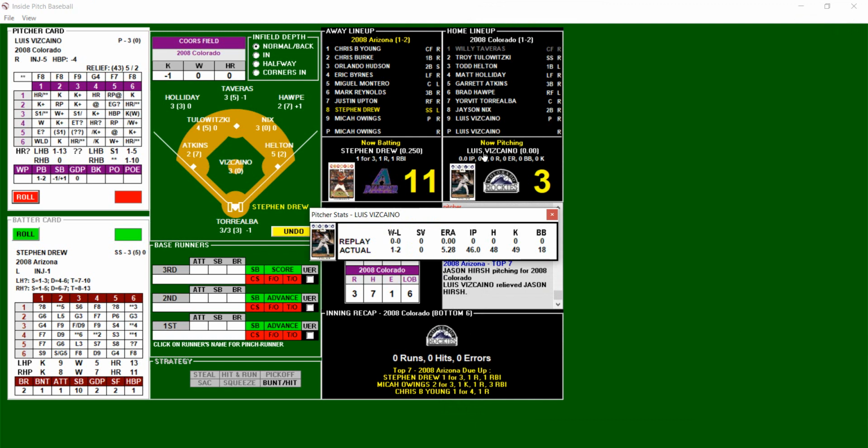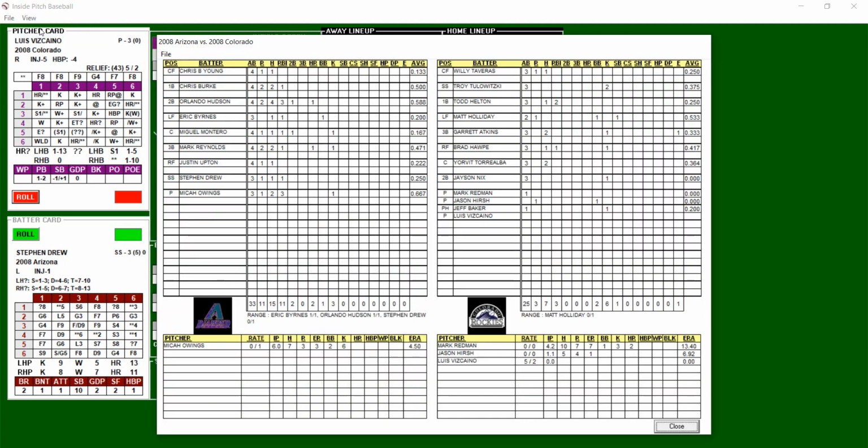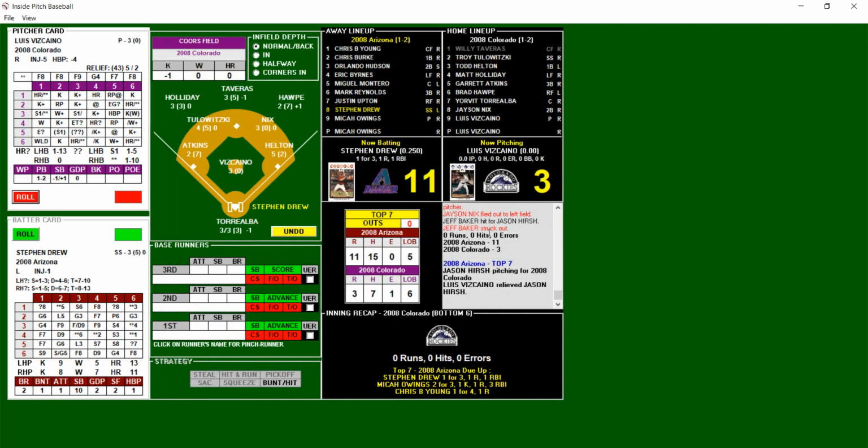Louis Vizcaino, let's take a look here, is 1 win, 2 losses, 5.28 ERA, 46 innings pitched, allowed 48 hits, 49 strikeouts, and 18 walks. Take a look at the stats here. Jason Harris pitched 1 1/3 innings, allowed 5 hits, 4 runs, 1 earned run, ERA 6.92. So he is going to have to face Stephen, Michael, and Chris due up for the Diamondbacks.